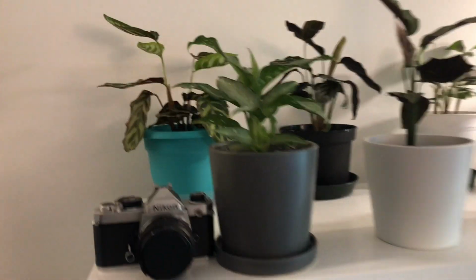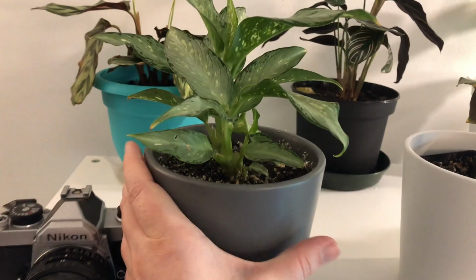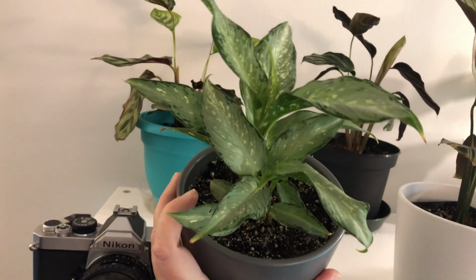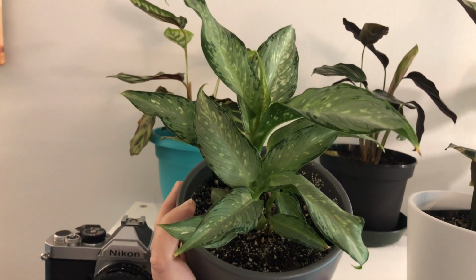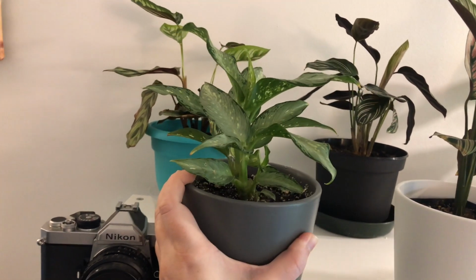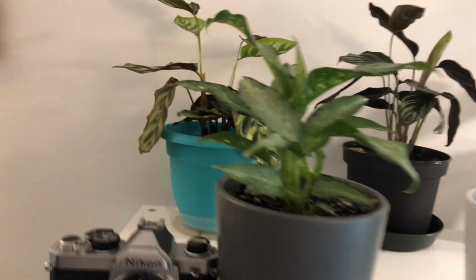Okay, let's move on to on top of the TV stand here. So the first one is a Dieffenbachia Tiki, which just got put into this new pot because the other one was looking a little small for it because it was getting pretty tall. Also now it's in ceramic instead of terracotta, so I won't have to water it quite so often.